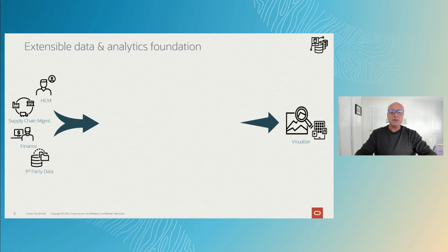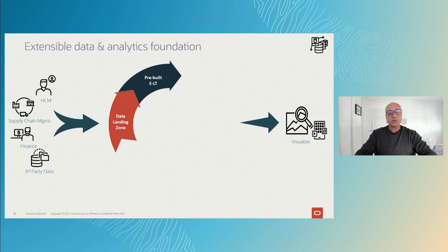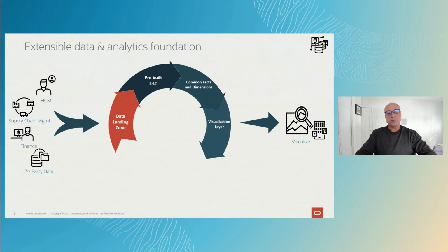The second area of unique value comes from building everything on an extensible data and analytics foundation. So what does that mean? It means that out of the box, all of the heavy lifting is done for you. We offer a landing zone for your data sources to bring all their data into. This is populated using pre-built data engineered extract, load, and transform pipelines to build all of the relevant facts and dimensions necessary for your analytics. These are then used to visualize the hundreds of KPIs, dashboards, and reports business users need to run the business.